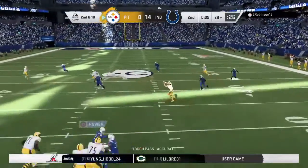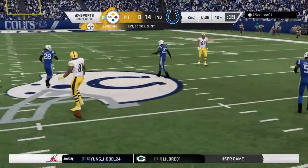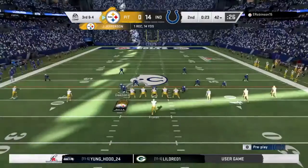They'll set up to throw. Oh, he's got a man wide open, complete. They get 14 back, but it leads now to a 3rd down.